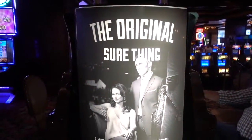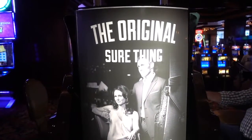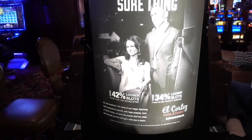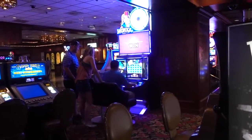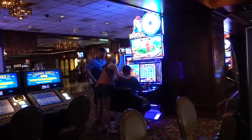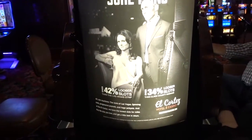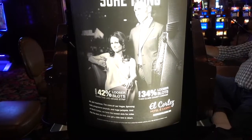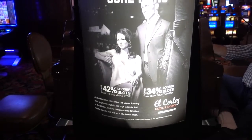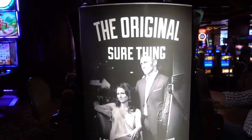I'll test this out later, but this sign says that the El Cortez has 42% looser slots than the Las Vegas Strip, and just right over here a gentleman hit something and everybody's cheering and the screen is full of activity, and the sign continues to say 34% looser slots than the Clark County average. So if you're a slot player, you might want to try the El Cortez.